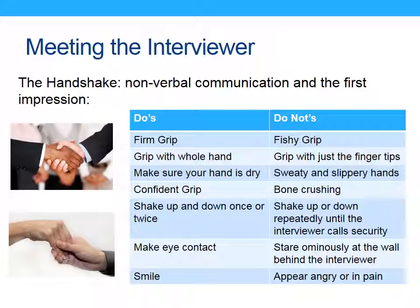Shake up and down once or twice. Do not, however, shake up and down repeatedly until the interviewer calls security. You don't want to come off as insane. Most importantly, make eye contact. Do not stare ominously at the wall behind the interviewer. Do not stare at the ground. Do not stare anywhere. Just smile and make eye contact at the interviewer.